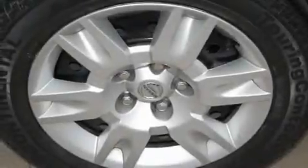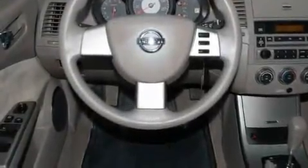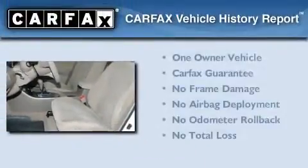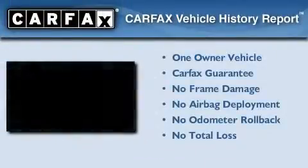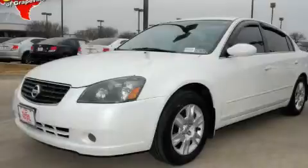With an EPA estimated rating of 29 miles per gallon on the highway, this vehicle does not compromise its fuel efficiency for size, comfort, or fun. This Nissan has had only one owner, and it qualifies for the Carfax buyback guarantee. We invite you to contact us today to learn more about this vehicle.